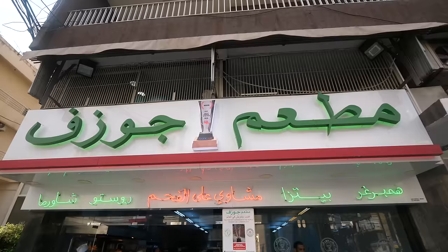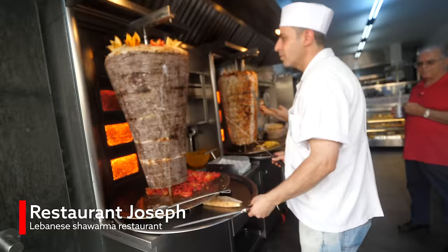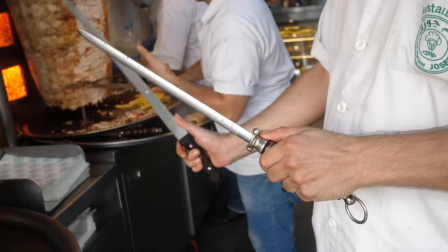This is called Joseph, famous for their shawarma. Those upright skewers of shawarma are huge, they are circling, they are dripping with juices, and the aroma of meat is just protruding out of this stall. Oh man, it smells good.